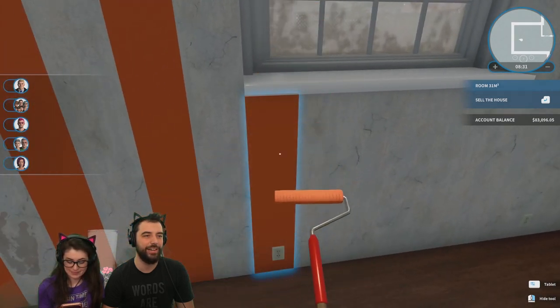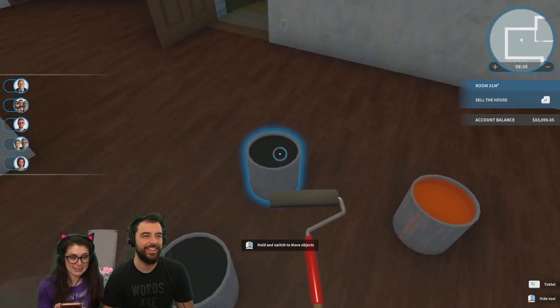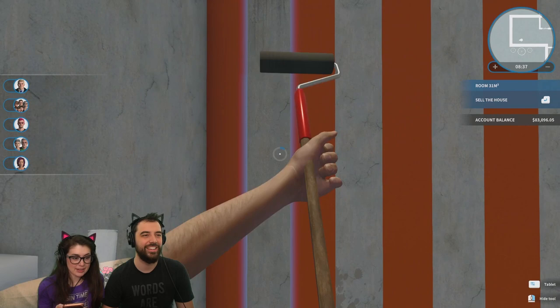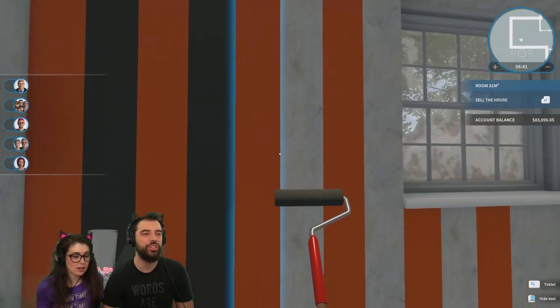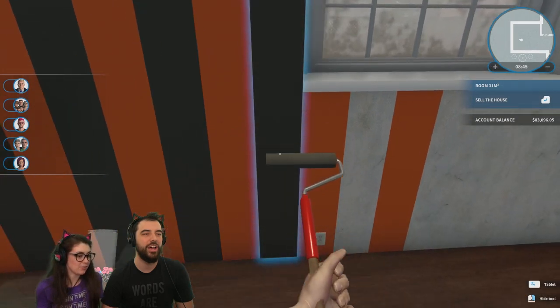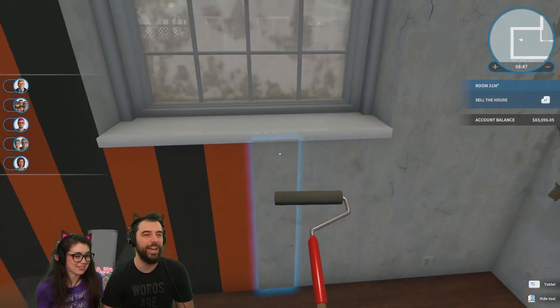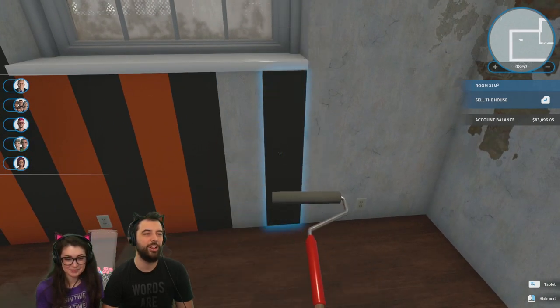Oh, I'm excited about this. Oh, that looks great! Yes, yes, yes. Now, I think maybe just one wall should be the stripes. What? Not the whole thing? Well, we could, but I guess we're doing the stripes in the circus room. The whole house? This is the striped house. It is? I thought it was the Halloween house. The striped Halloween house.